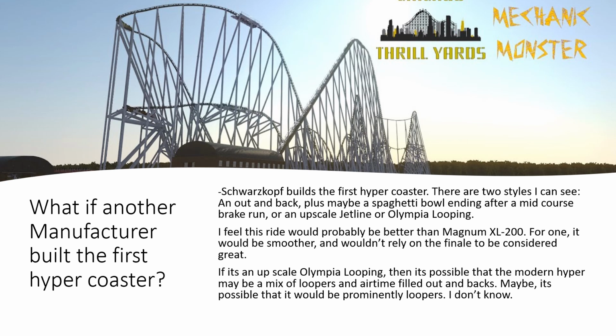Schwarzkopf builds the first hypercoaster. There are 2 styles I can see. An out and back, or in this case a double out and back. Plus maybe a spaghetti bowl ending after a mid-course brake run, for example. Although chances are, from what Schwarzkopf's known for, they will likely have multiple block sections. But I suppose the main brake run would be separating it in 2 halves.